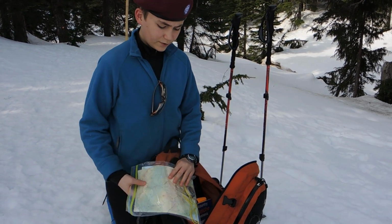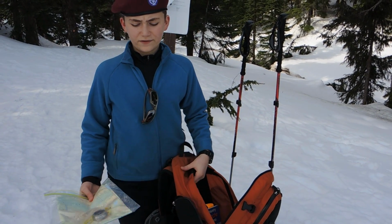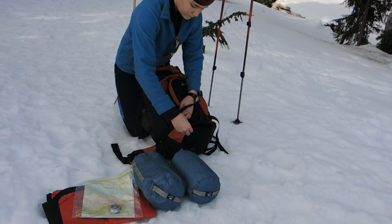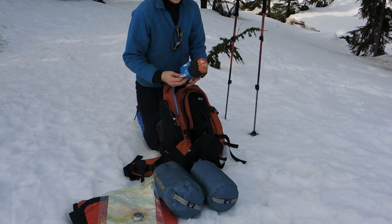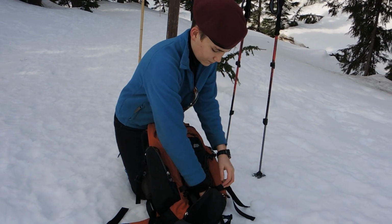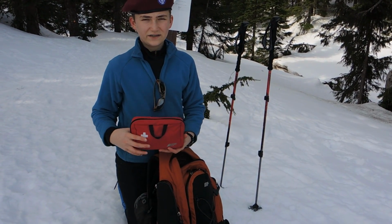You'll be needing a compass and a map of the area you're traveling in. Here I have more spare clothes, which are some gloves. Here's the fourth item, which is a first aid kit.